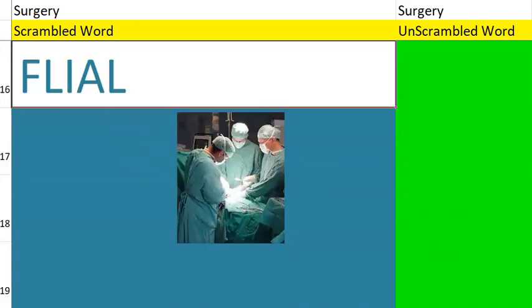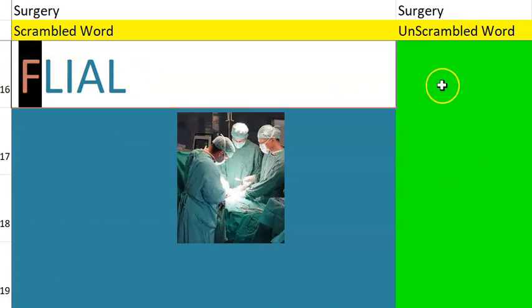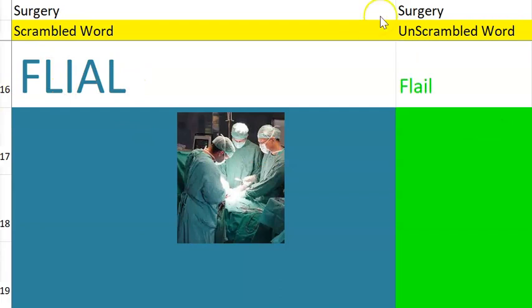Okay, let's go to this one. What do you think this one is? It starts with F. So they'll talk about chest, sometimes. Flail chest. Basically, they are telling you that if there is an injury to the chest, there will be rib fractures, and the chest will be out of sync with the chest wall. So that is flail chest.